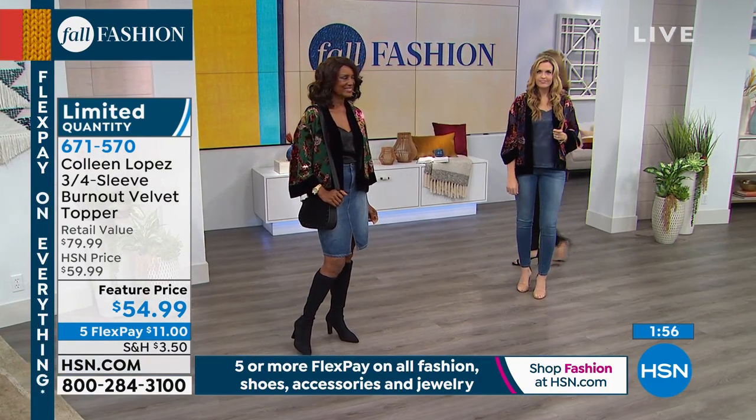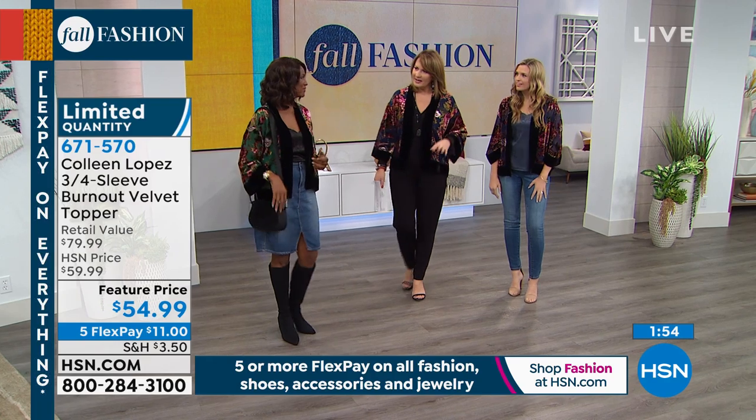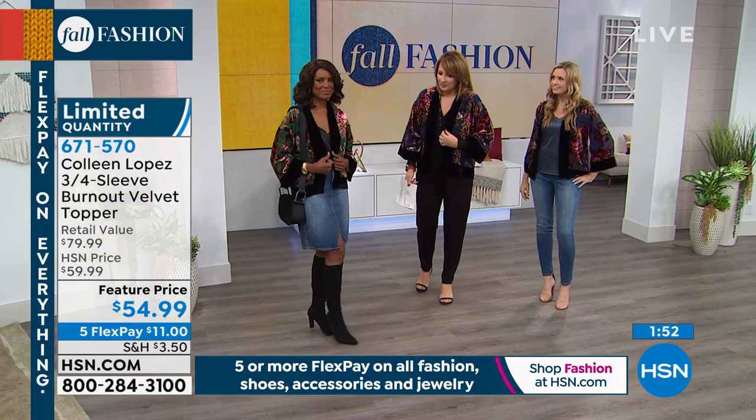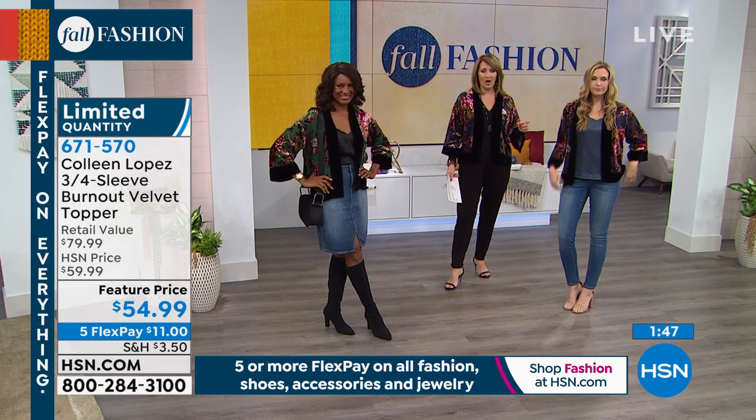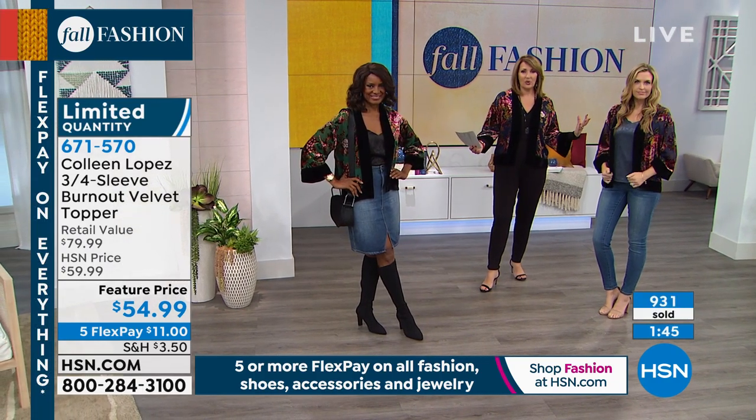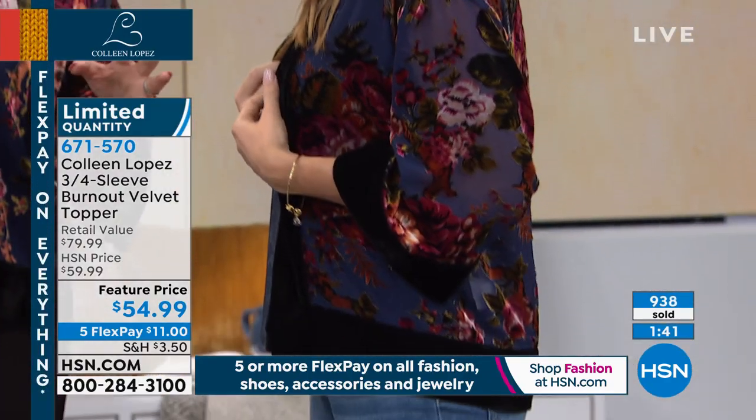It makes it more versatile. It's fresh. It is. Updated. Fresh and updated. Absolutely. And this is something that, depending on any of us who are getting dressed every day, if you have toppers like this in your wardrobe, you always have something to wear.